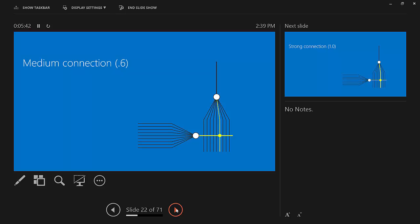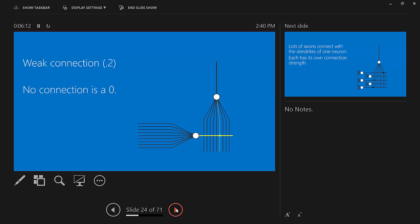We can put a number on this connection between 0 and 1. So a medium connection, we'll call it a 0.6. When the axon of the input neuron, the upstream neuron, is active, then it activates the dendrite of the output neuron. It passes that on with a modest strength. If that connection is strong, then it passes the signal on very strongly. If that connection is a 1, then when the axon is active, the next dendrite is very active. Likewise, if that connection is very weak, say a 0.2, then when the axon is active, the dendrite of the output neuron is only weakly activated. No connection at all is a 0.